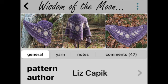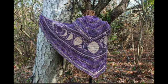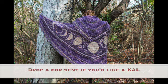This next one is Wisdom of the Moon by Liz Kapik. I love this pattern. I would love to do a knit along with you guys if you're at all interested in this. It's a shawl, it's beautiful, it's the phases of the moon. What's not to like?